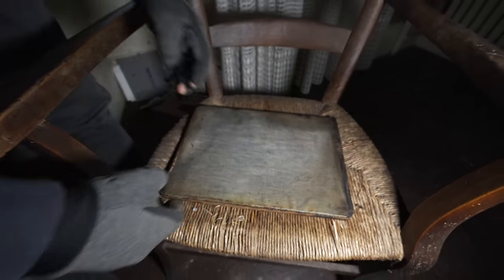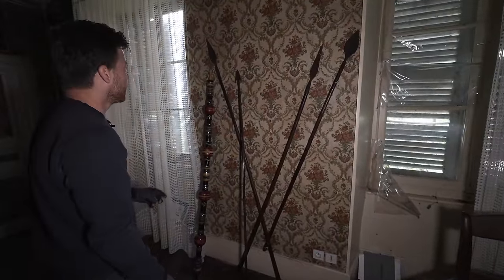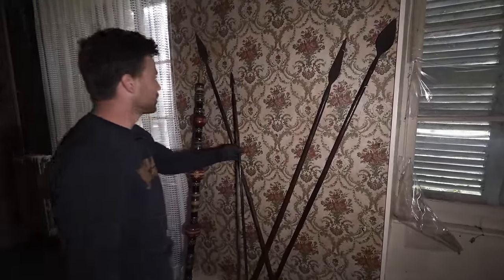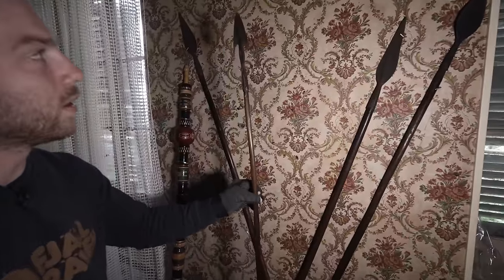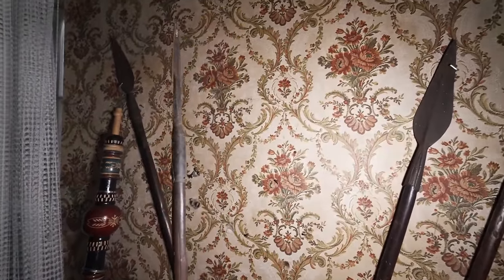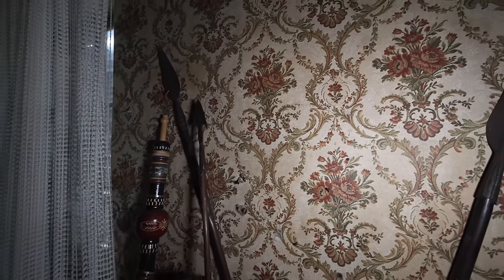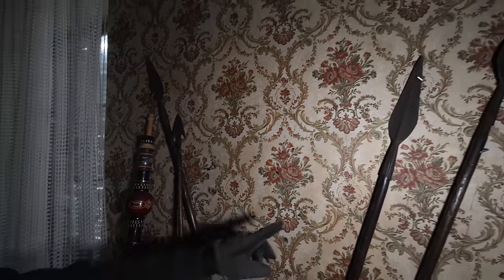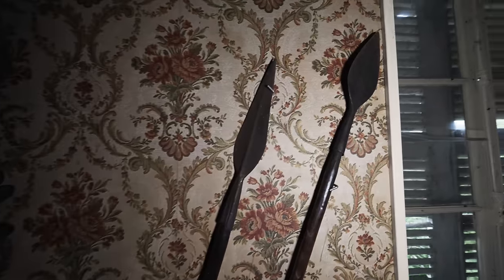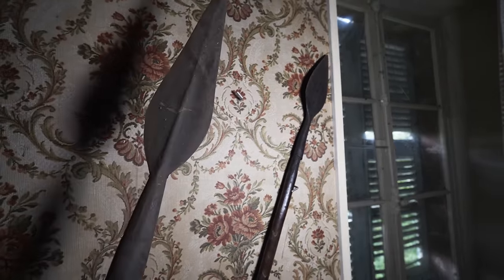Really heavy. And now the elephant in the room, the spears, you probably already saw them. He has like a bunch of spears standing here and hanging on the wall. Have you ever seen something like this in an abandoned place? No. So crazy, and the carvings in there. Every single one is very unique. I think you would call them javelins in English.